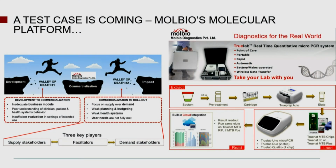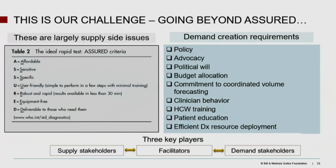So we have a test case coming, and Claudia mentioned MolBio, and MolBio, to me, is really interesting. They have crossed that first chasm. They have commercialized. And now they're moving into, we want to move into this other area called impact. And for this, we're all going to have to work together to make this happen. So this is the challenge that we have.